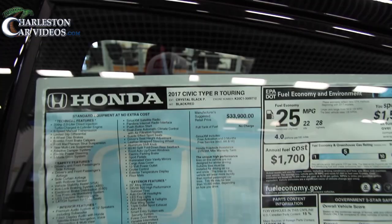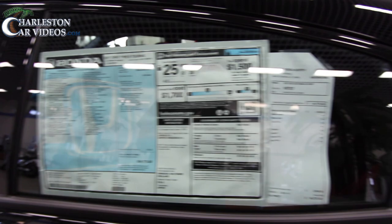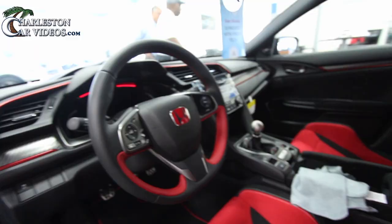There's your window sticker. Okay, there we go. Civic Type R Touring, $34,775, just like Car and Driver said online. Actually, when they add on some of these accessories and stuff, it brings it to $36,727. Good looking seats. They recline, they go back, they go forward. All right, so that's a little sneak peek. We'll do more in just a little bit.